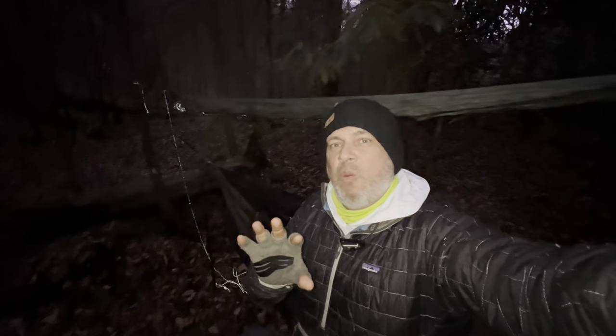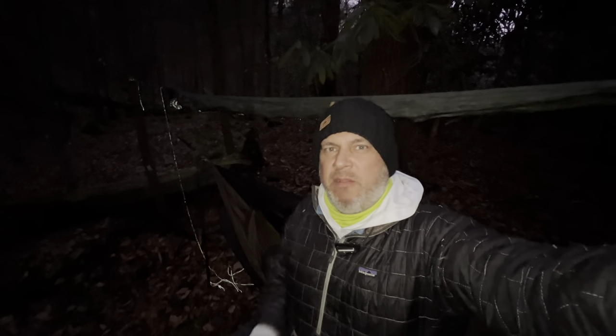So peaceful and so quiet. There's not another soul out here. There wasn't another car in the parking lot where I stayed. Clifty Wilderness, very peaceful.